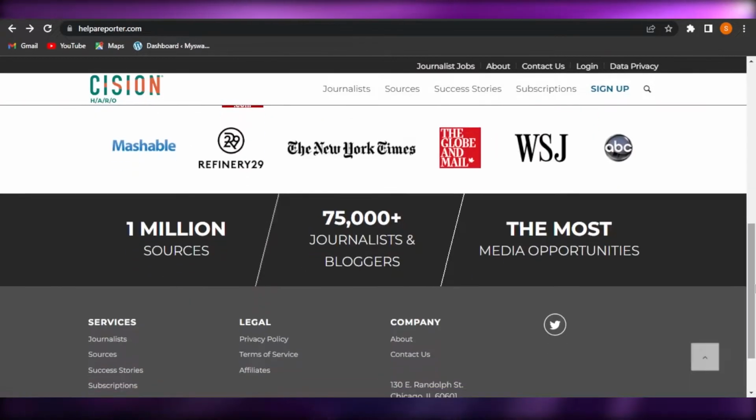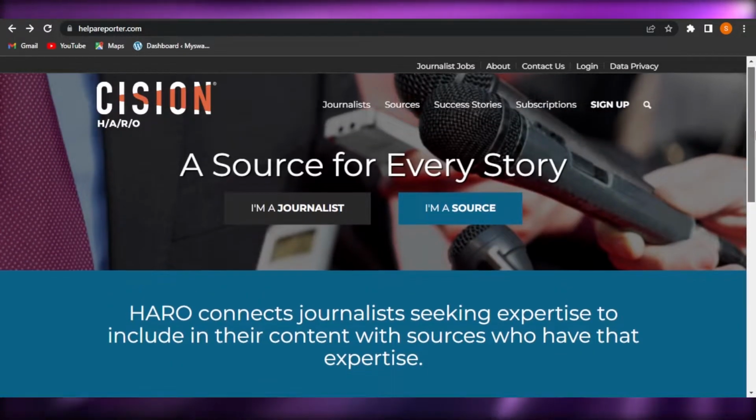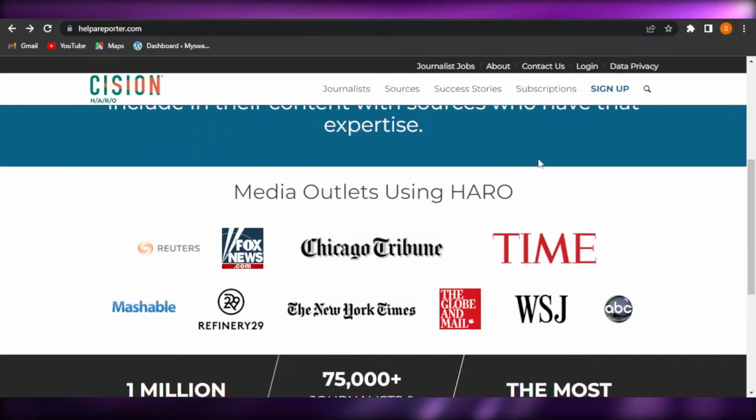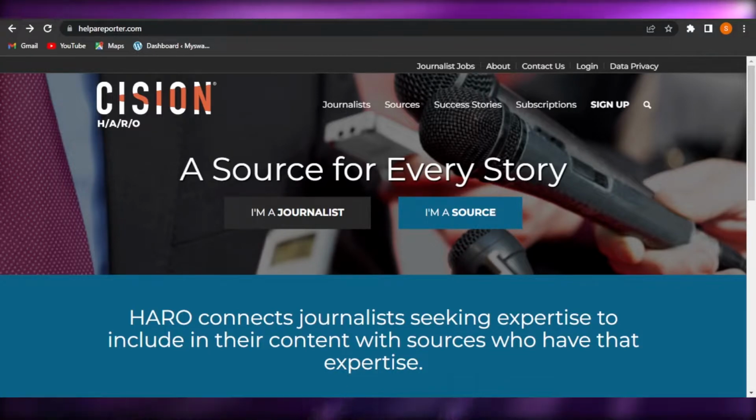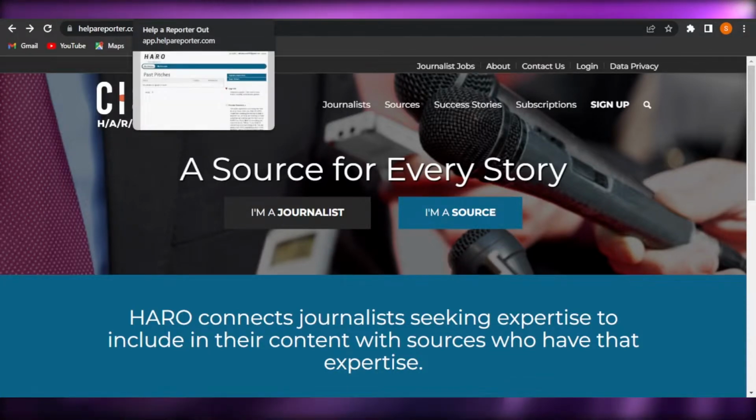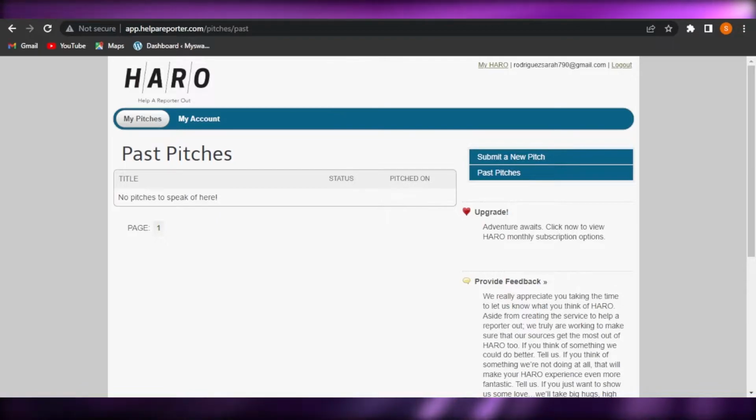So the journalists writing articles and printing news for these media outlets are on high quality, high authority websites. And as a complete beginner, if I get the attention of a reporter from these platforms, and if I present them with a good source, they will of course add it to their news, and then they will add me as their source. And when they do, I will get a backlink to my website, and this way I will be able to improve the SEO of my website, and it will help my website rank higher.